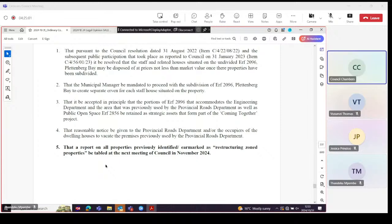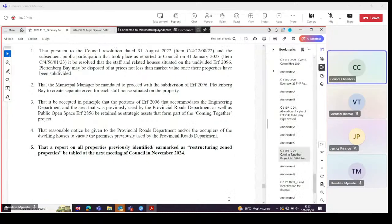Afternoon, everyone. In terms of the restructuring zones, we've got a number of areas that have been identified, and the item that served, if I'm not mistaken, around 20, where we have identified, including R2096. The restructuring zones are areas that we identify for social housing projects. Social housing projects are about rentals, where we can consider that area for rentals. So that's what we were talking about when we're talking about the restructuring zones.